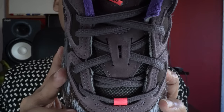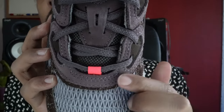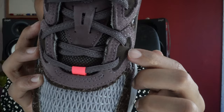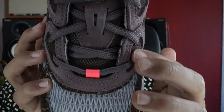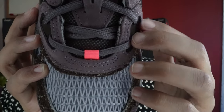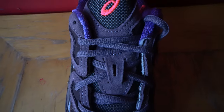Move up towards the tongue. We have two suede patterns. Again, we have this dark purplish suede pattern, which is soft to the touch. And behind it, we have this straight brown suede pattern, which is different than the hairy suede on the toe. It's just a straight suede, but in brown. And that's on the tongue.